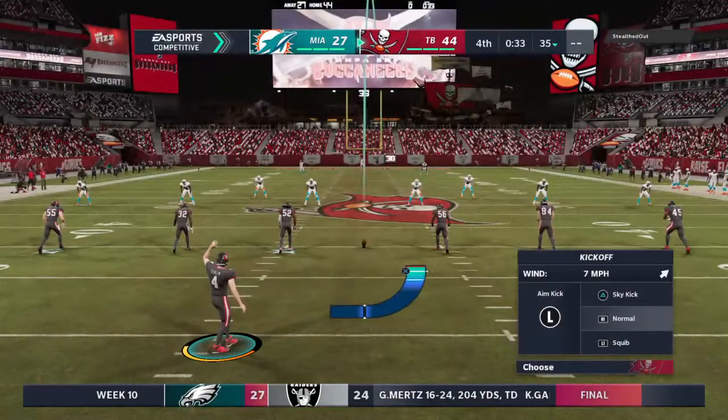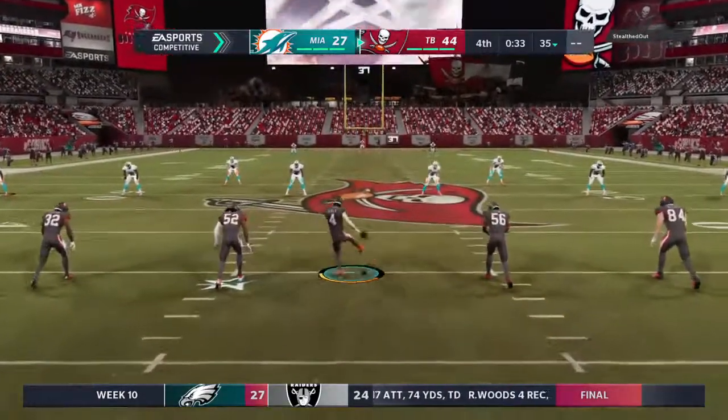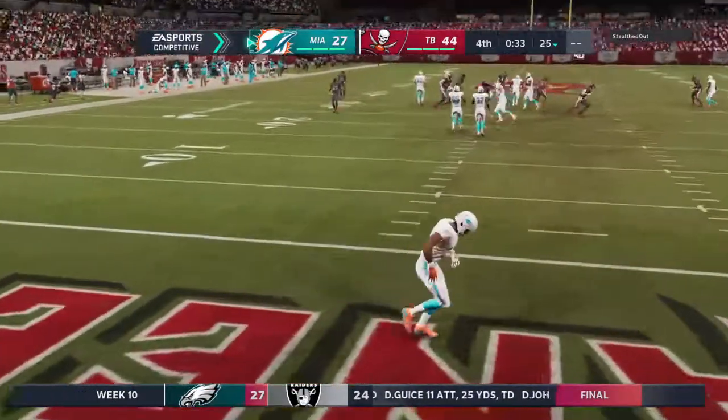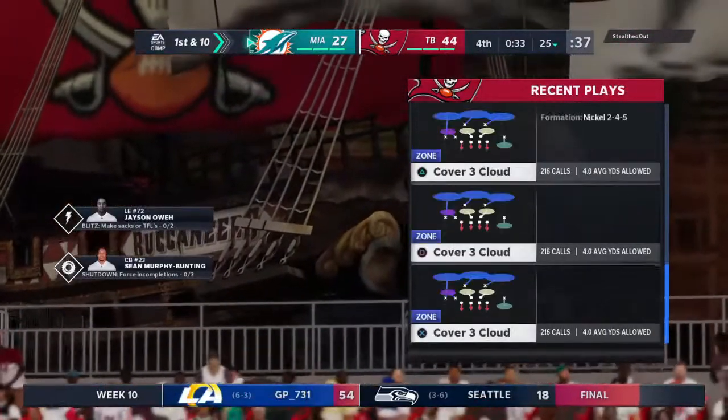Greg Zuerlein set to kick off. Now after the touchdown, it's Zuerlein. He'll kick it away. This will make it into the end zone, and he'll just sit on this one as their drive will start at the 25-yard line.